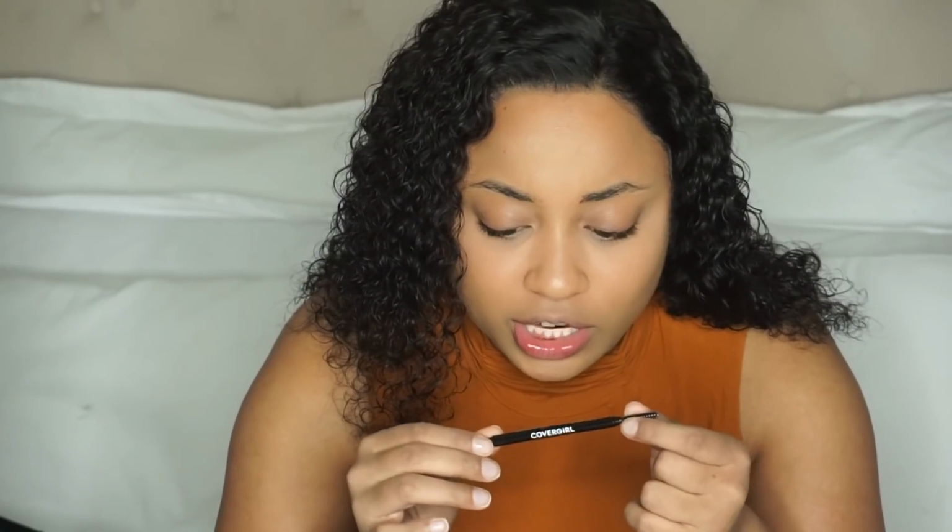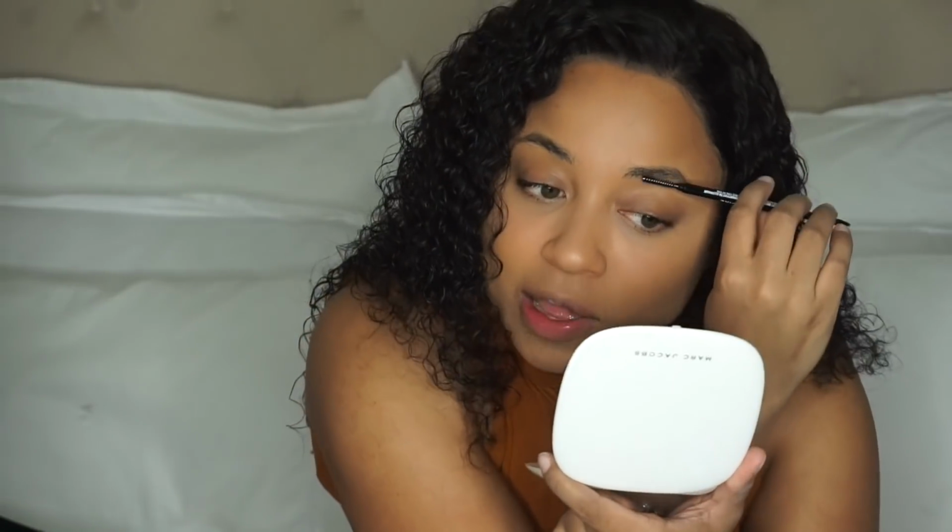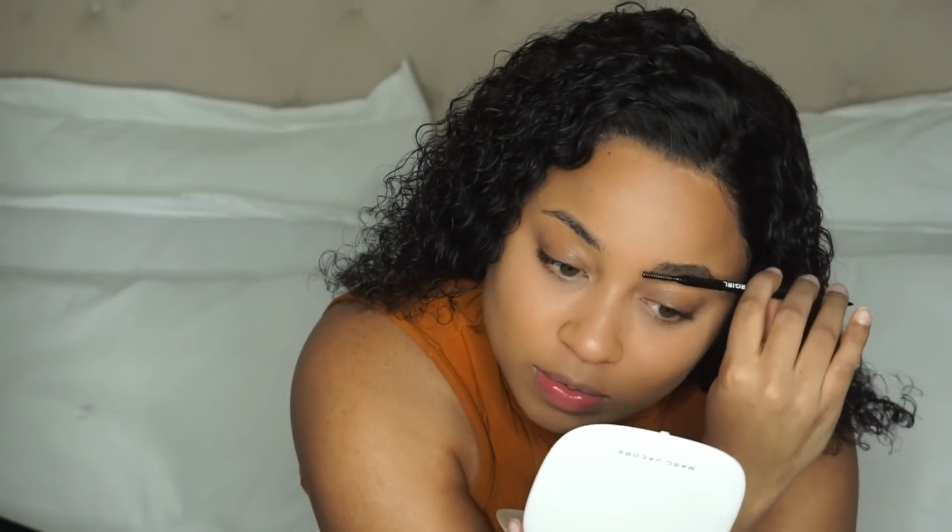So I'm using the shade Soft Brown, and this kind of reminds me of Benefit, my holy grail, Precisely My Brow, because it's very fine, and it lets you get up in there, and you have so much control. And I think that's what I love about this one. So that's what it reminds me of. And the good thing about this is this one retails for $6.99 versus my Benefit, which retails for like 18 or 20-something dollars. So let's see how it goes on before I say this is a dupe.